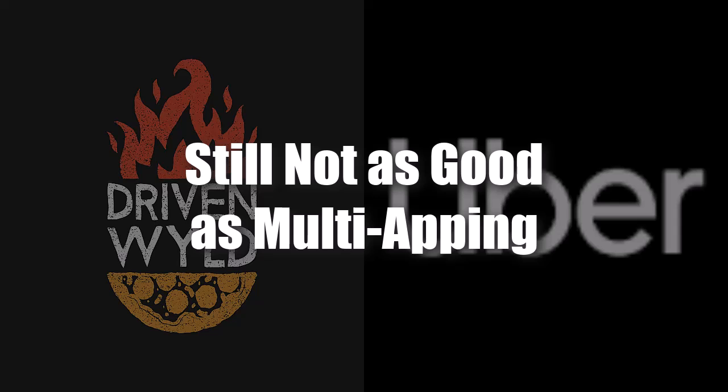Still not as good as multi-apping. No matter how much boost there is in any one area, the real way you make more money as a gig worker in the gig economy is not by getting as much promo pay as possible. It is by opening up as many opportunities to yourself as possible. That means having a well-diversified gig portfolio. DoorDash, Grubhub, Lyft, Instacart, Shipt, Deliver That, Delivered, Amazon Flex, Veho. The list can go on for days.